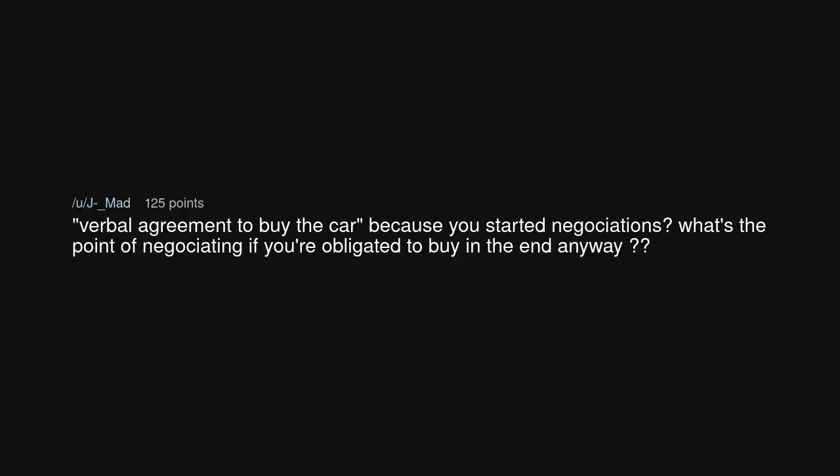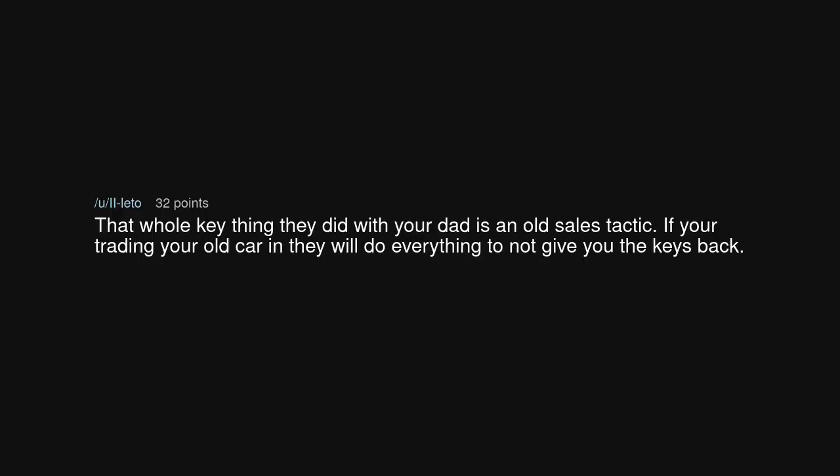I try to take the attitude of, you need me way more than I need you. Verbal agreement to buy the car, because you started negotiations? What's the point of negotiating if you're obligated to buy in the end anyway? That whole key thing they did with your dad is an old sales tactic. If you're trading your old car in, they will do everything to not give you the keys back. I would have walked as soon as they came out with the $6,000, not the online price.